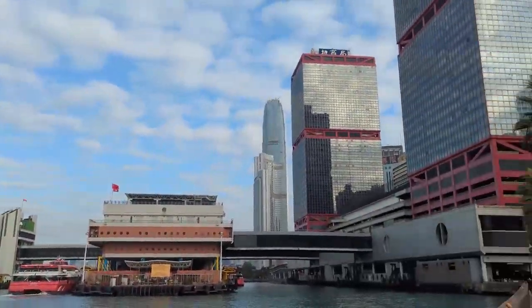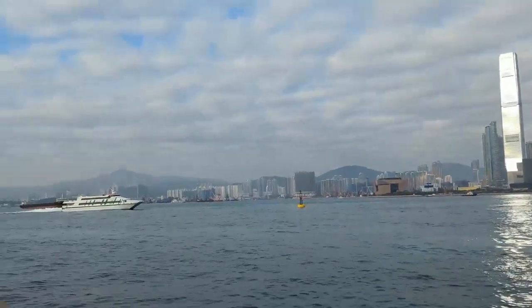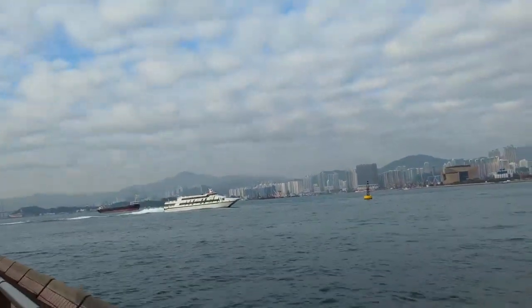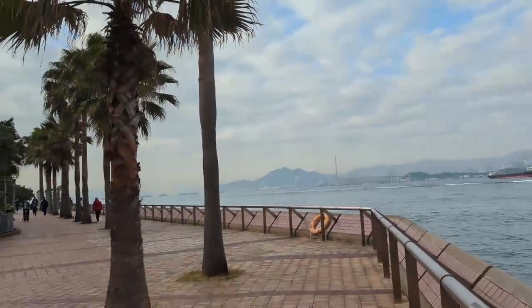From this promenade, you can also see the West Kowloon Cultural District. It is adjacent to cultural venues such as the Hong Kong Cultural Center and attractions such as the Hong Kong Palace Museum, M+, and Sky 100.